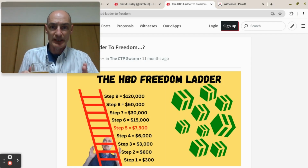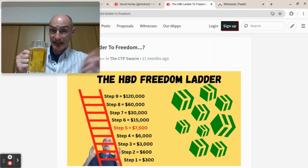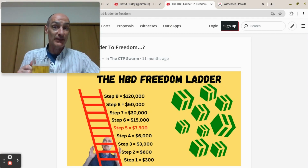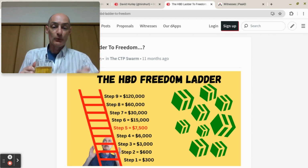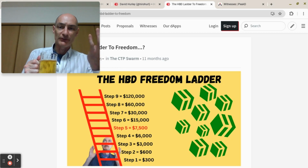I've reached step 3 of the 9-rung HBD Freedom Ladder, $3,000. Next target is to double that up to $6,000. And I want to get that done this year. I'd ideally like to get to step 5, which is the midpoint, the turning point on this ladder. Because once you get to step 4, step 5 is a relatively easy jump. It's only $1,500 up from $6,000. Once you get to step 5, then you're doubling all the way up to 120,000. That's when it gets exciting, and we can really gain some momentum as our monthly interest payments increase.